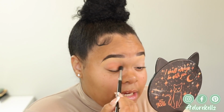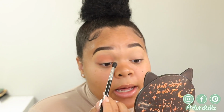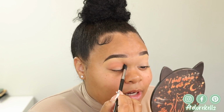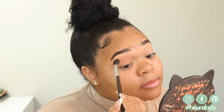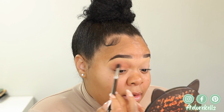So I'm just taking this shade really quick. This is called Volume Up, and just blending this out. You guys, this is gonna be a really simple eye makeup look. And really my purpose in adding this color is just so we have a little color on the eyes. There's a lot of people that are doing nothing on the eyes, but I need something, okay? Now we're just going into the next eye.